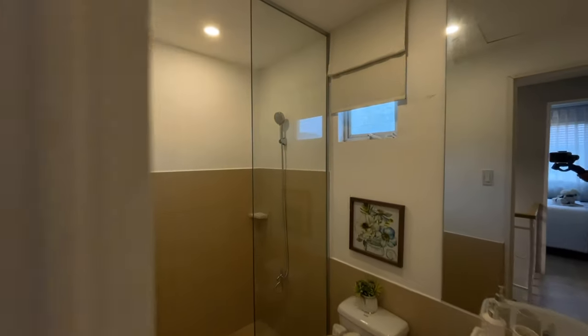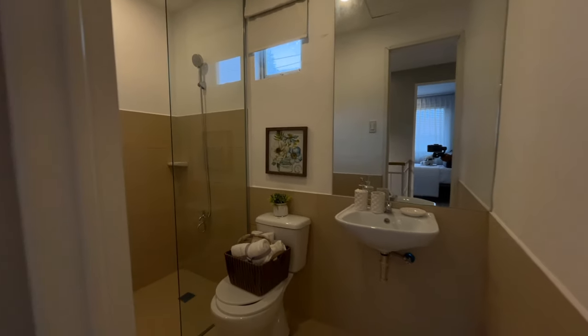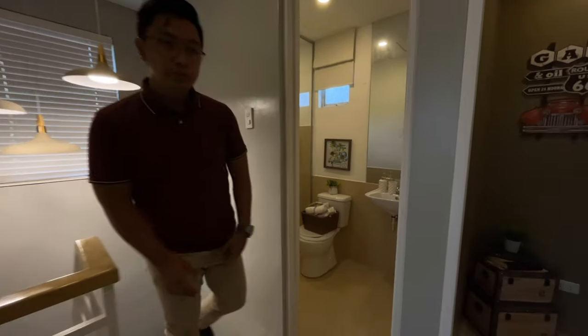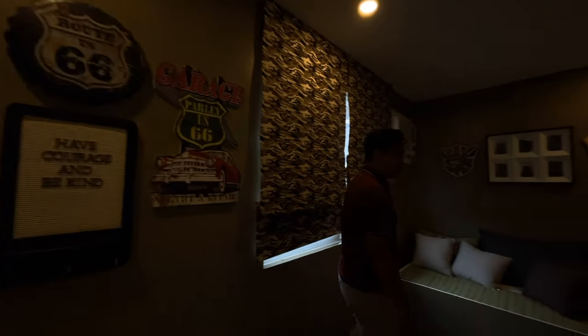So it's the same. 40 by 40 homogeneous tiles, toilet, sink, and also shower. Now, as we move forward, we have our first bedroom. Okay. So it's around 8 to 9 square meters.